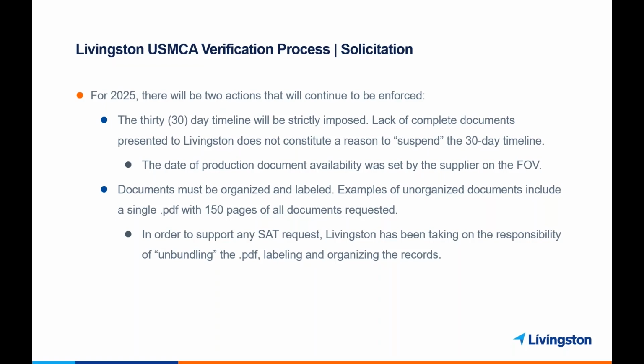The documents must be organized and labeled. This is so important because in order to support any kind of SAT audit or request, Livingston has been taking on the responsibility of unbundling that. We take a PDF and we label them and we organize the records. For example, we'll put all purchase orders together. We'll put all commercial invoices together, or we'll put it together by your ingredient. We've received PDFs with 150 pages in one document. We will reject that now, and we'll send it back to you, and we'll explain why we're rejecting the documents. The 30-day timeline is not stopping. So it's important that when you're organizing your documents to send to us, that they are labeled and organized.